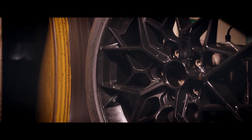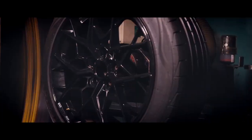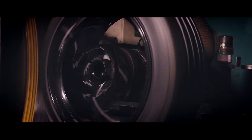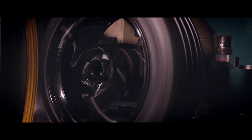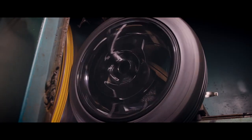Our FlowForm wheels are all designed to German TÜV standards and undergo strict physical testing to ensure they meet these standards. The first is the radial test. The wheel is fitted to a tire and tested to simulate long-distance driving under load. The wheels need to have high fatigue resistance and durability to resist cracking.